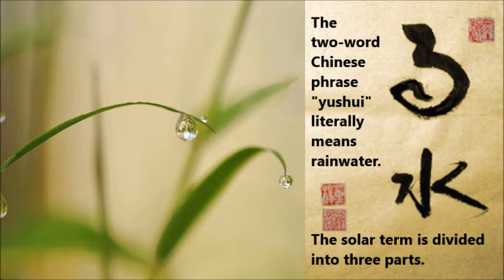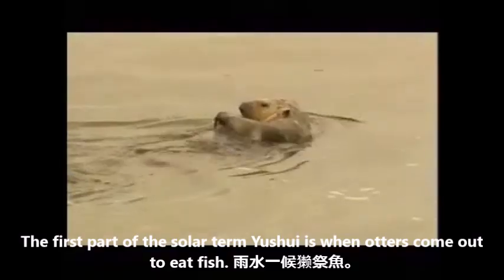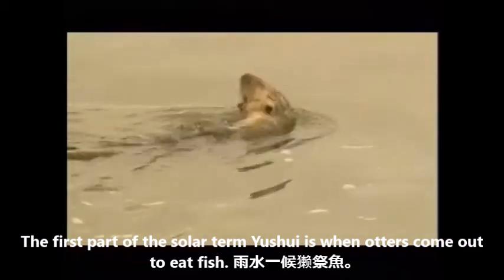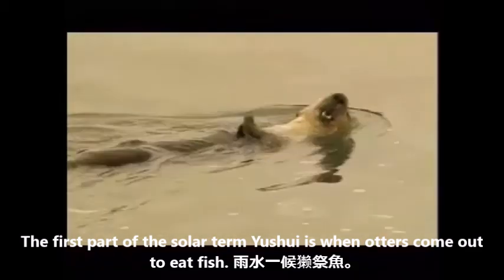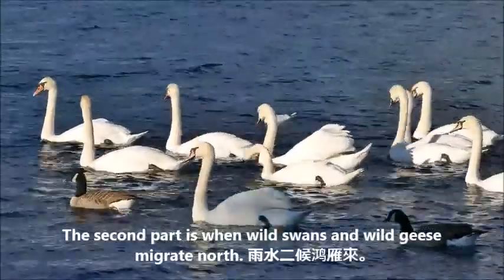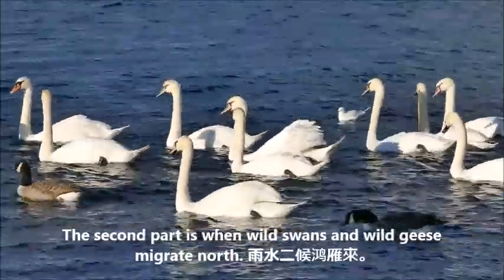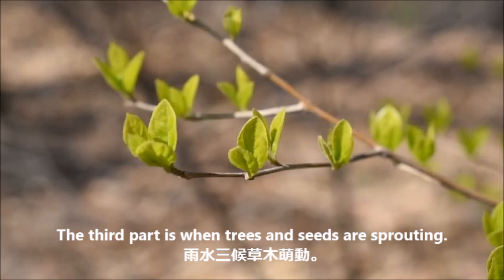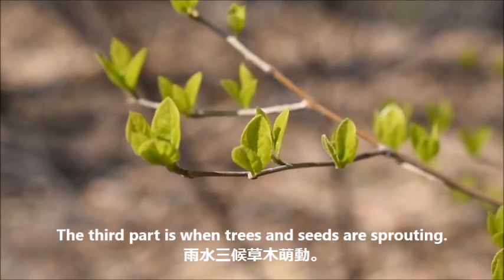Ancient Chinese meteorologists divided the solar term into 3 parts. Each part is 5 to 6 days long. They said the first part of the solar term is when otters come out to eat fish. The second part is when wild swans and wild geese migrate north. The third part is when trees and seeds are sprouting.